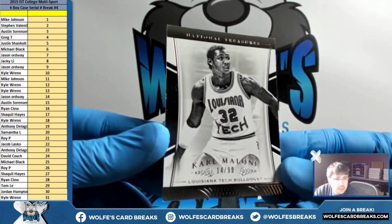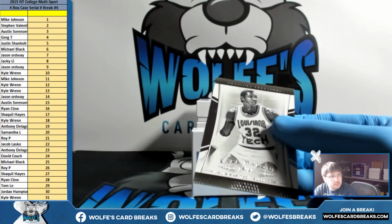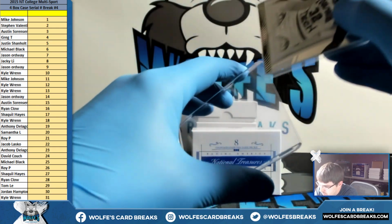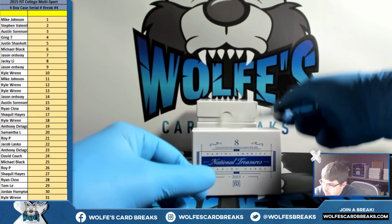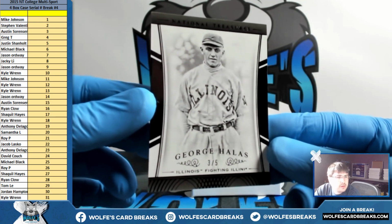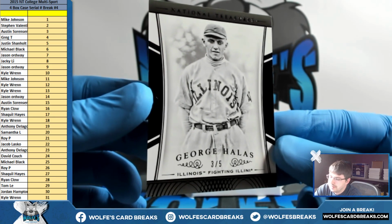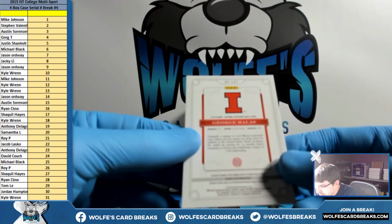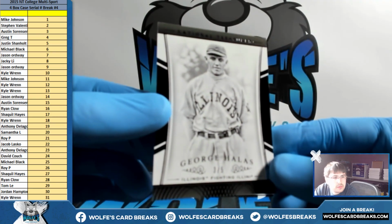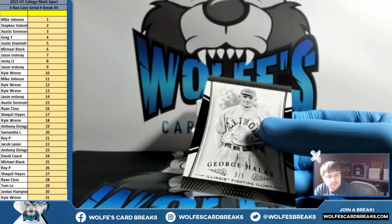Carl Malone, 14 out of 99 base, 14 spot. Jason. Hollis, 3 out of 5. Who had the 3 spot? Austin S. George Hollis, born in 1895. 3 out of 5 base.